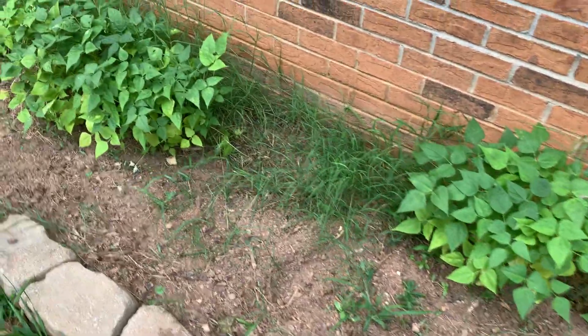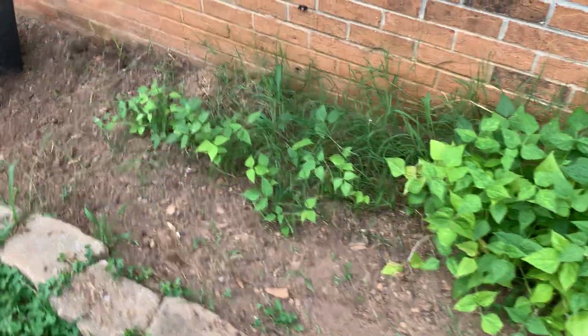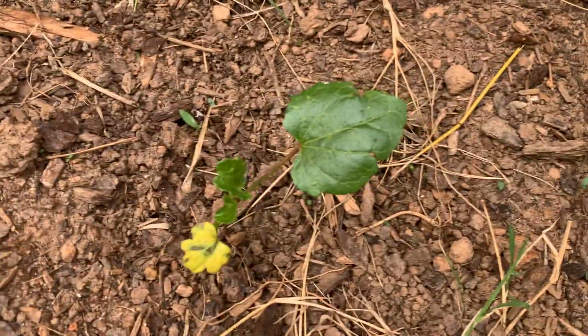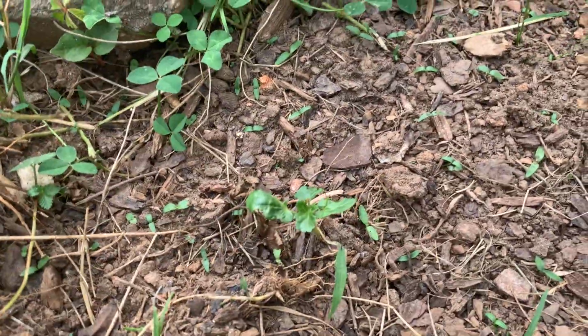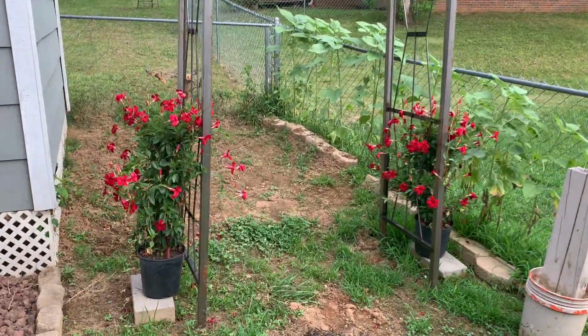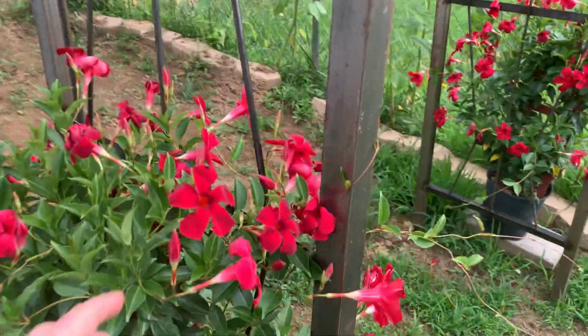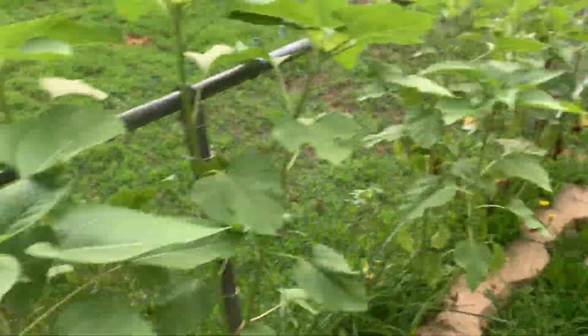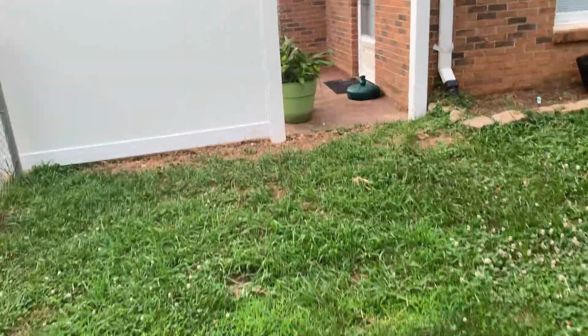We just harvested all the potatoes out of here, so we'll have to replant stuff in it. And then we're trying okra again. The first set of okras got drowned out and died. And then we got this arch. A bunch of sunflowers. They haven't started to flower yet. We've got some up the top of the hill that are flowering.